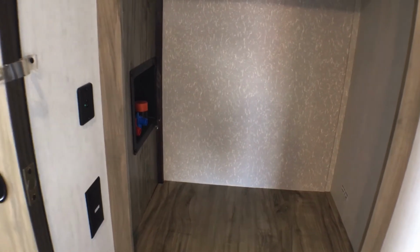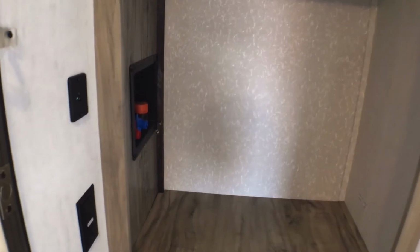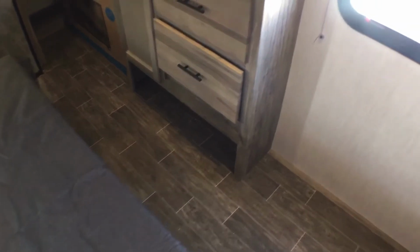This will fit a stackable, which is so nice and so unique in a mid-profile fifth wheel. You'll also notice there's no carpet up here. They made that change about 2 years ago, and it was a welcome addition. I really like this. I think carpet in the bedroom is just a dumb idea, but not everybody likes that. Some people want carpet.